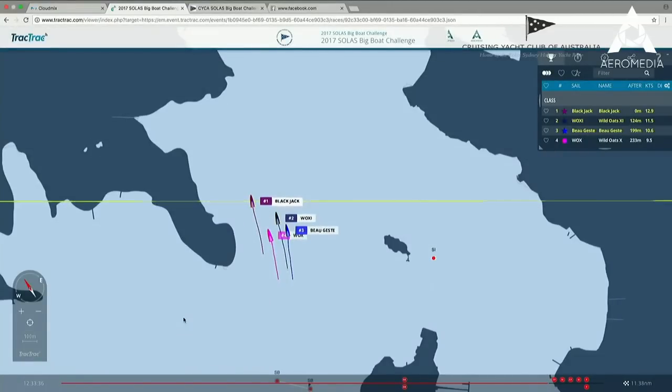And so, back on the tracker, we've got Blackjack heading into Taylor's Bay. They will have to initiate attack very shortly, and that will be the moment of truth.